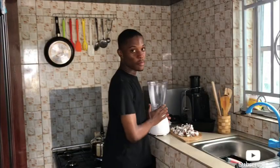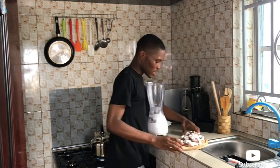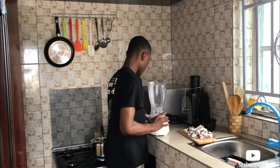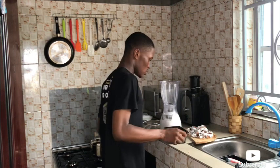So it's time for the blend. Going to blend to get that milky stuff out. It seems to be hot too now. Then I wash it.